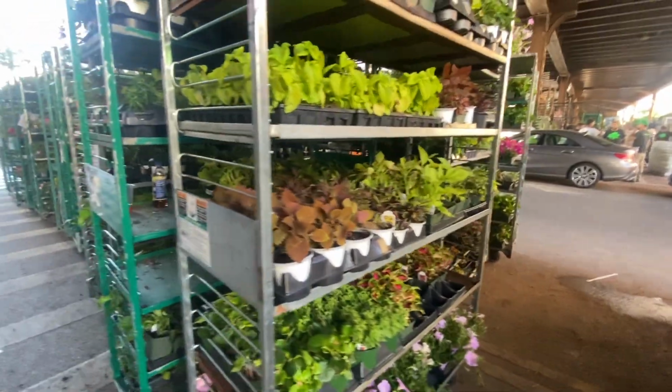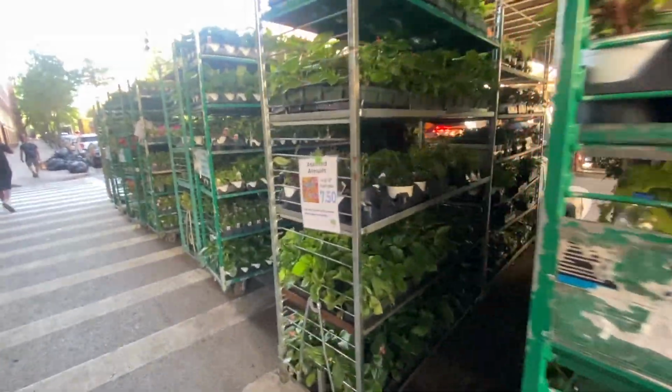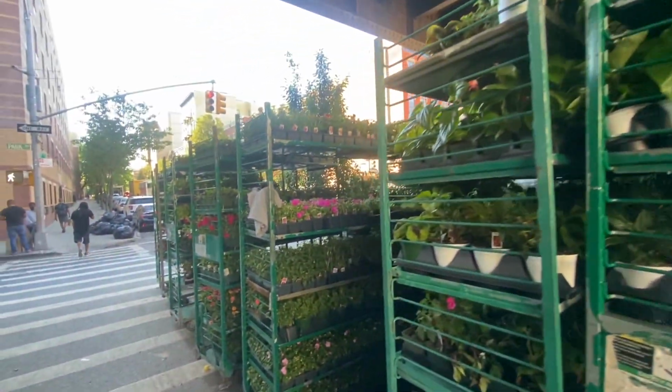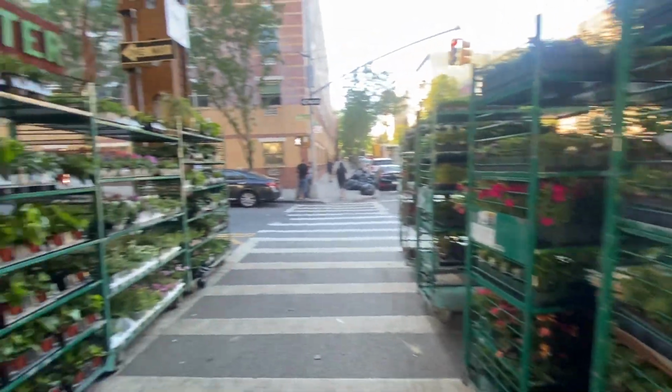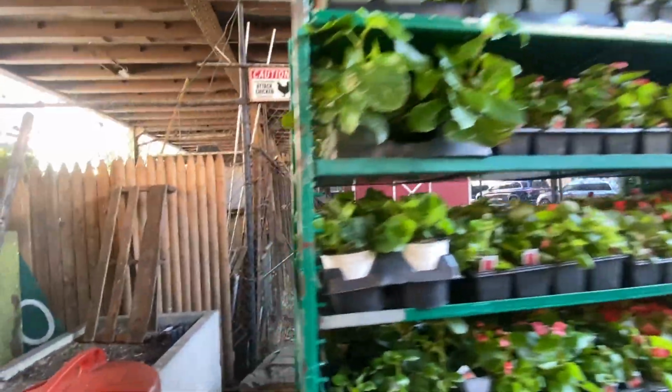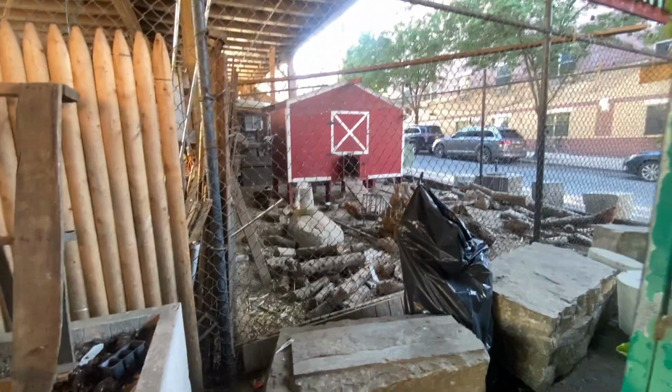So this was the outdoor area. I just wanted to show how many different perennials they had. These were all more outdoor plants. I didn't go through them because I really don't know anything about them, but there was a huge selection of outdoor plants.